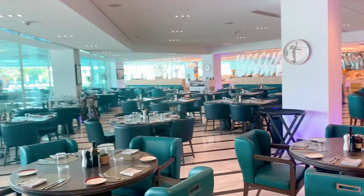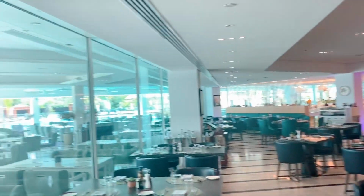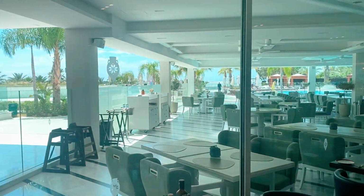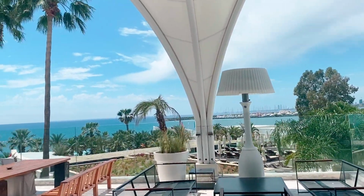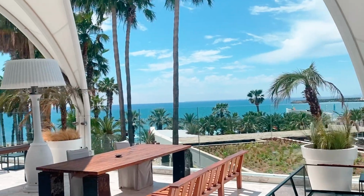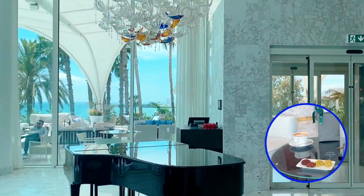The main restaurant where the breakfasts take place. They also have seats available outside. Such a lovely view. Coffee with a view.